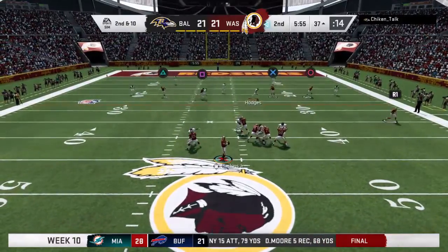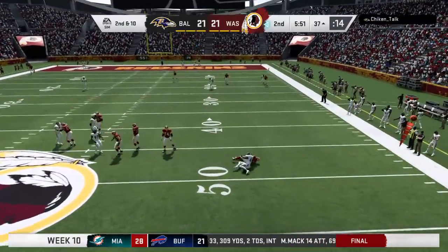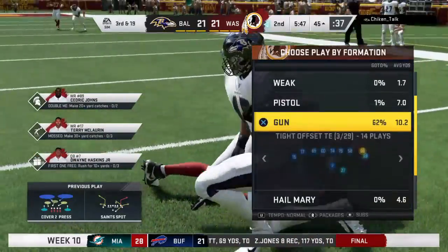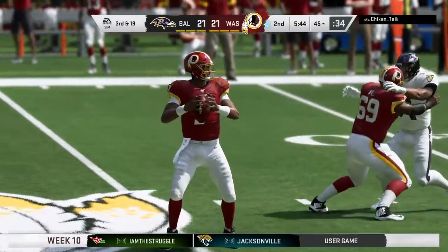Haskins back to the air. Flush to his right. And he can't find a receiver, and he's brought down. Jalen Ferguson. It'll go as a loss of about 8 as he gets in there to drop him.